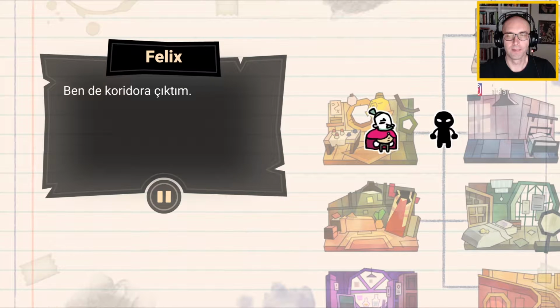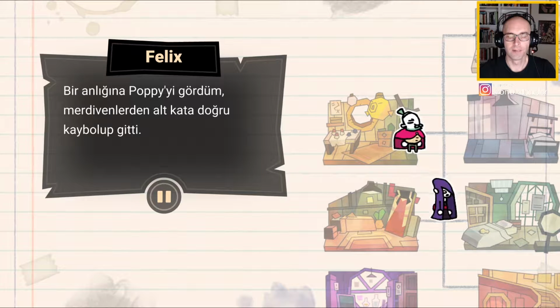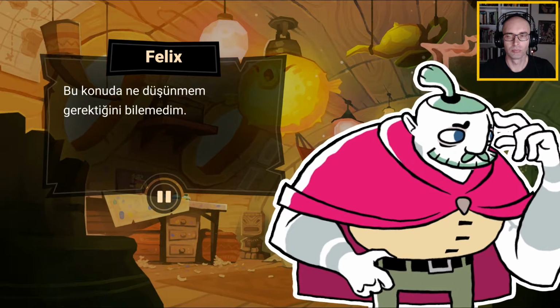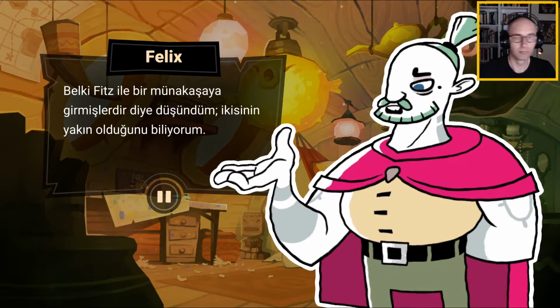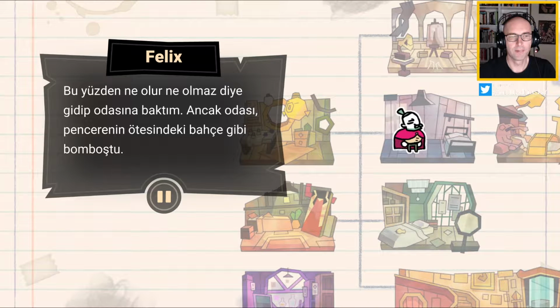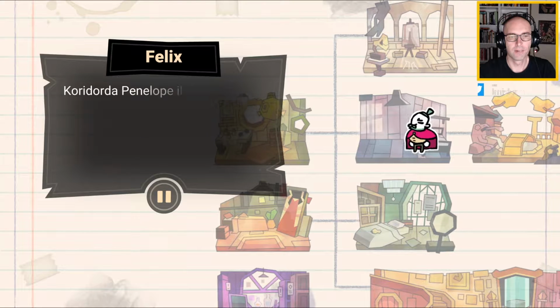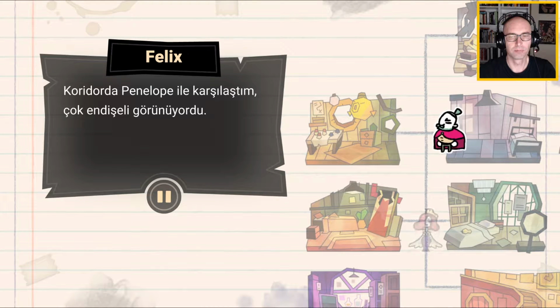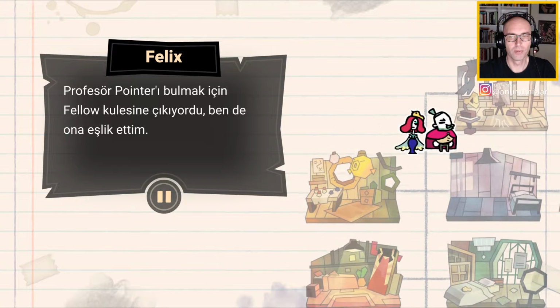So I looked out into the hallway. I got a glimpse of Poppy disappearing down the staircase to the floor below. Didn't know what to make of it, to be honest. I thought perhaps she'd had a disagreement with Fitz, as I know those two are close. So I looked into his room, just in case, but it was empty, as was the garden beyond his window. Back in the hallway, I bumped into a very concerned-looking Penelope. She was heading up Fellow Tower to find Professor Pointer, so I escorted her.